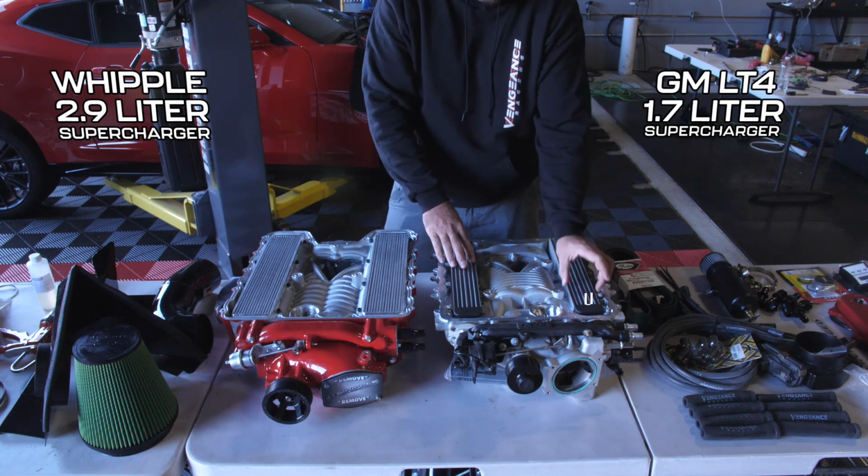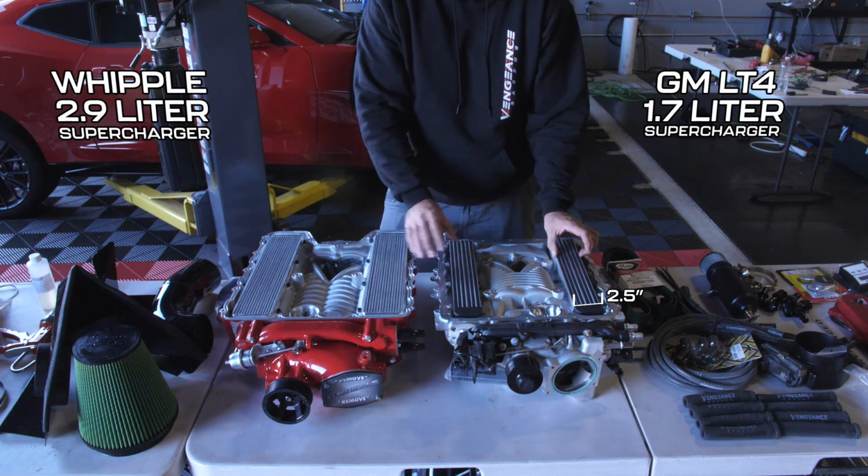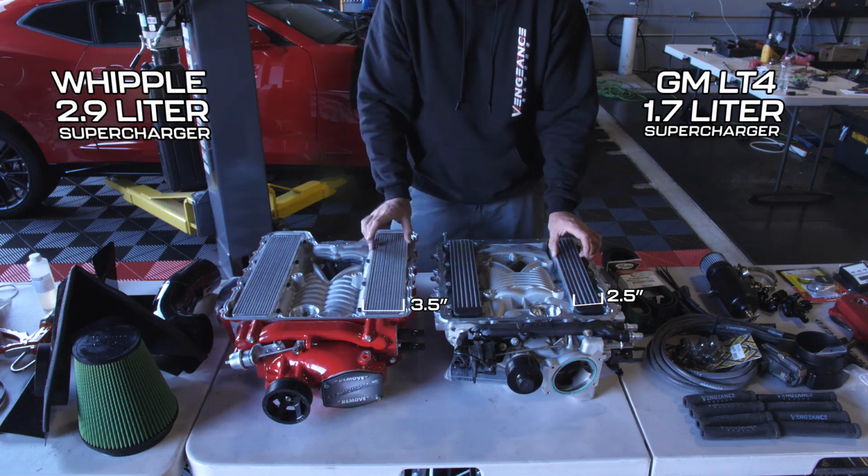If you'll notice the size of these intercooler bricks on each side versus the massive size of these Whipple bricks, this is how we have such a big supercharger that makes huge power, but also keeps inlet temps in line, keeps for a happy engine and great tunability and ultimate performance.